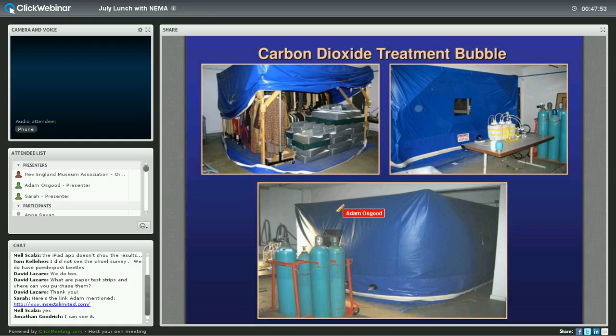We now have software and laptop computers where we can monitor in real time exactly what the RH, the temperature, and the CO2 concentration is, and we can print out a full graph of the entire period of treatment. After reaching 60 to 80% CO2 concentration, we hold that for 2 weeks. And we give about 1 week to reach that concentration, though. We're increasing our efficiency, and that's coming in faster. And we hold that for 2 weeks, and then we evacuate the CO2.